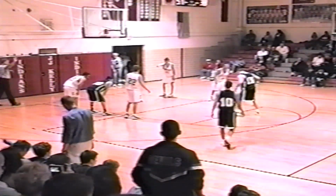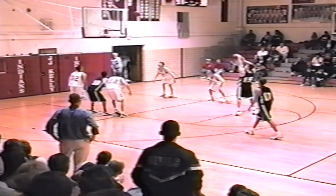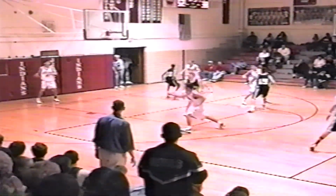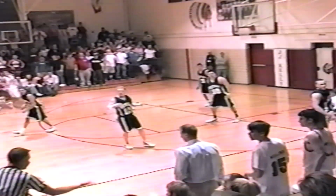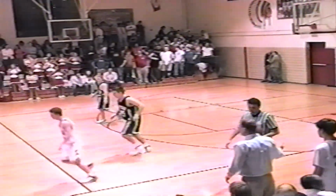51-38, Gate City leads. Luke Humphreys trying to complete the three-point play to extend the Blue Devils lead to 14, which he does. Devils lead 52-38, 5:51 to go. Roberts on the inbound, gets it into Wheatley. Wheatley is called for carrying the basketball. Good defense there by Nate.